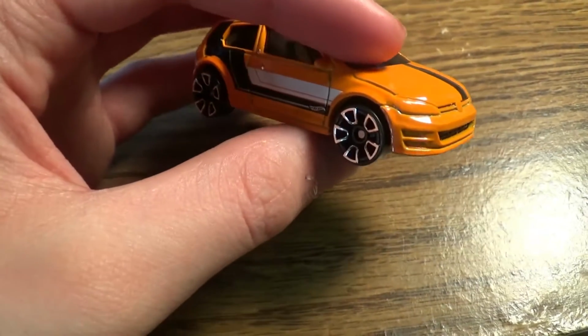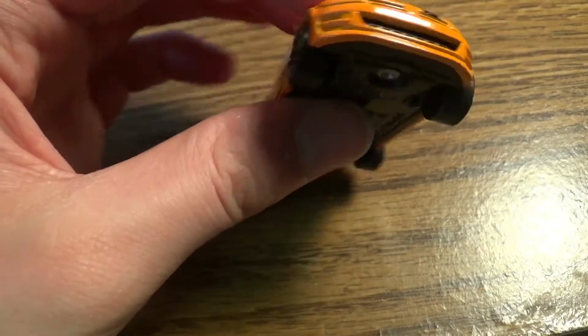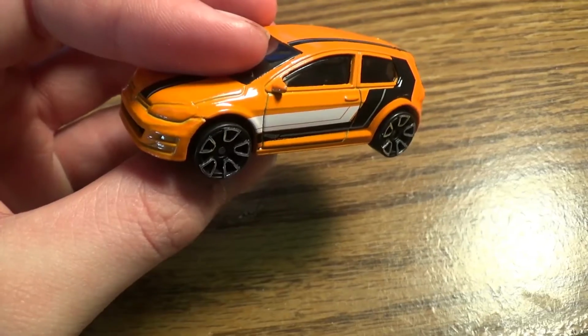Can't even. It looked like there wasn't a second seat there. It's black. Can't really see inside. So this is it for the Volkswagen Golf MK7. So let's go on to the next car.